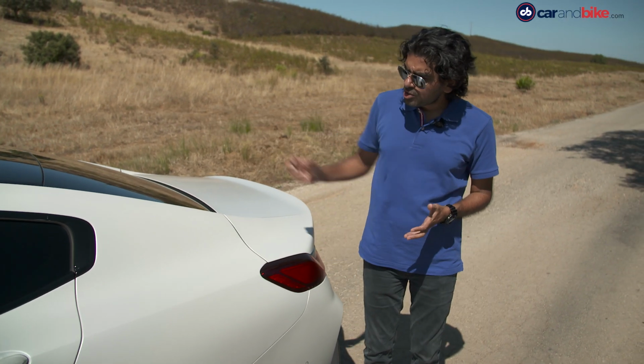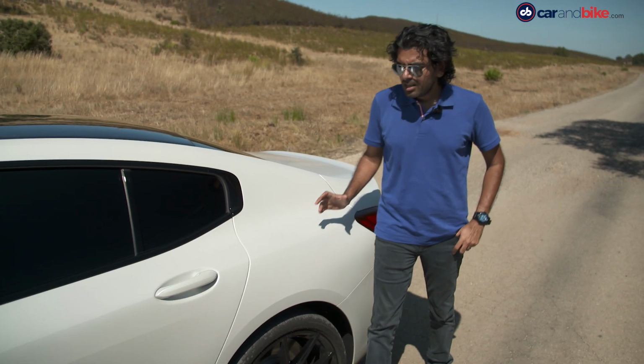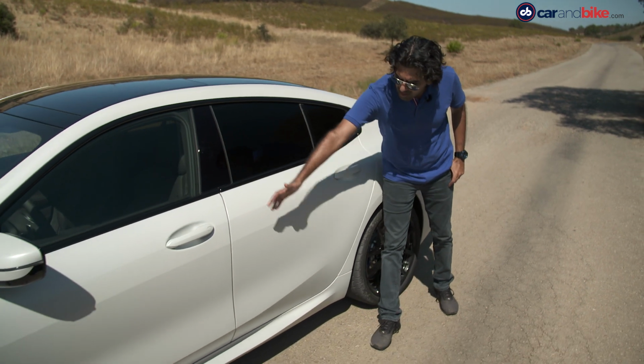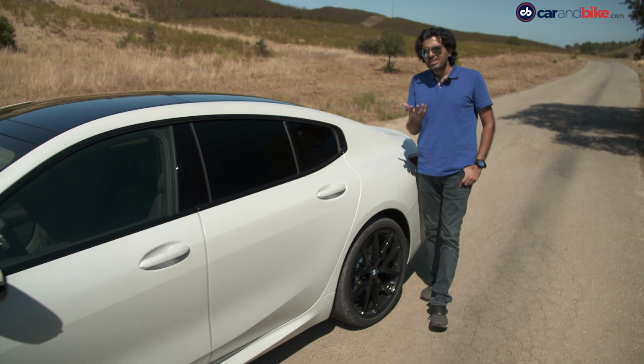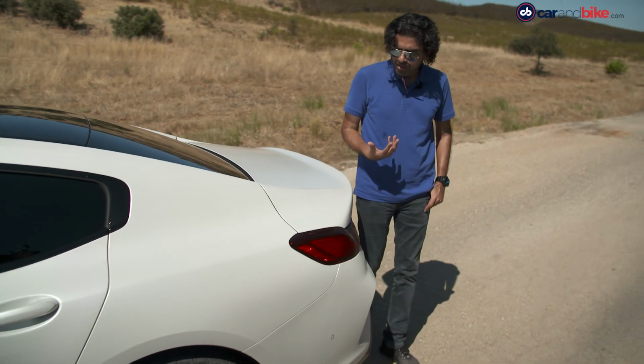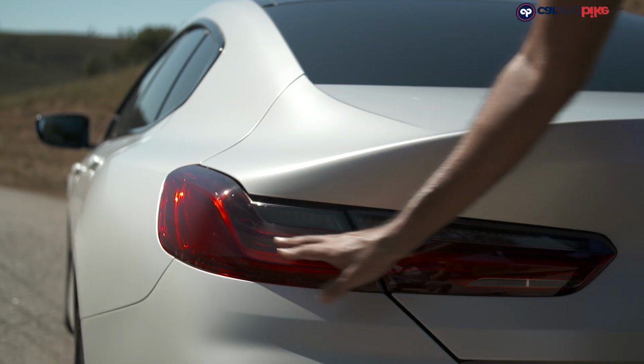It's also a lot more stretched back, and it gives you a really fast dynamic in terms of styling. Of course, the door has been added in, and so you get a lot of that length in here, which is visible. Buyers in India will like that kind of thing. Good amount of muscle in the flanks, and then my favorite feature in the whole styling here is the way that the tail lamp has been done.